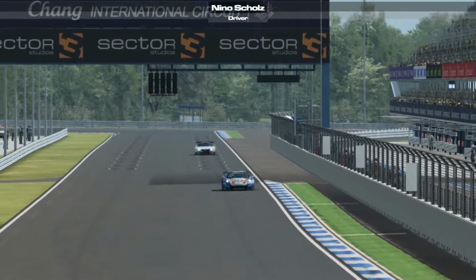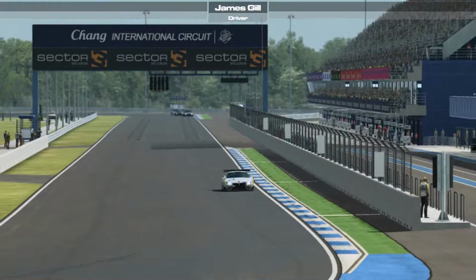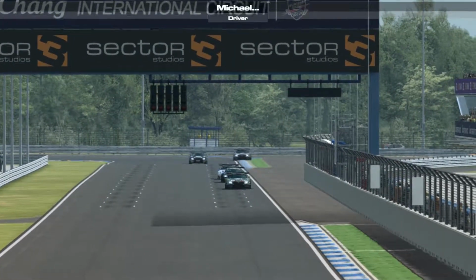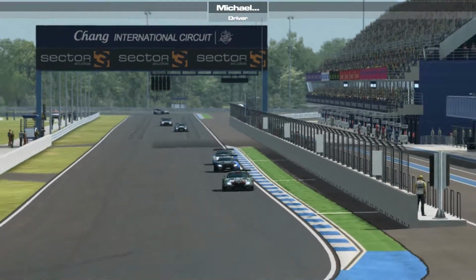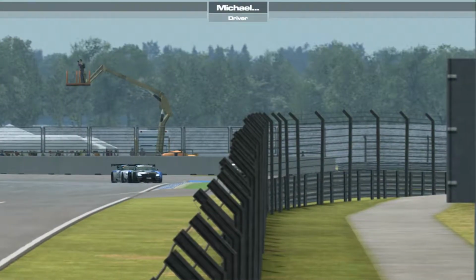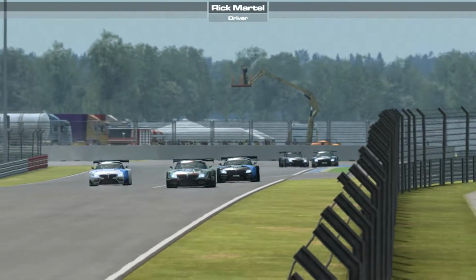Nino Schultz looking for a double 4th place in his debut round. A very solid showing from him. And then it is James Gill having a very solid 5th place run. Mike Magasevich, we thought he might be somewhat safe in 6th place, but I'm less certain that that is the case. Martel and Stokes, the 2 Shashma cars, are coming, and they are coming quickly.